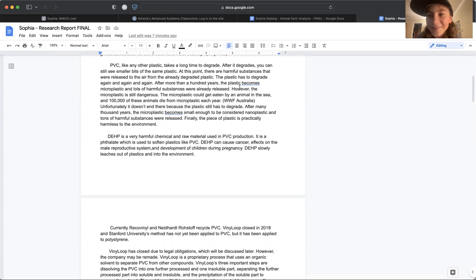And 100,000 of these animals die from microplastic each year. That's a lot. Unfortunately, it doesn't end there because the plastic still has to degrade again and again. After many thousand years, which has never been seen for plastic, the microplastic finally becomes small enough to be considered another category called nanoplastic. And tons and tons of harmful substances were released. Finally, the piece of plastic is practically harmless to the environment.